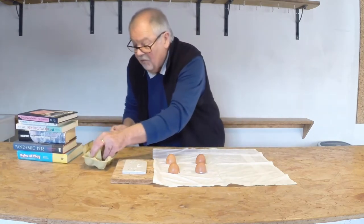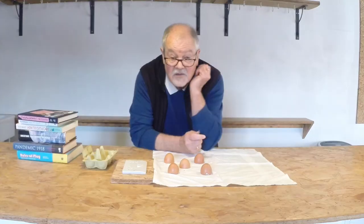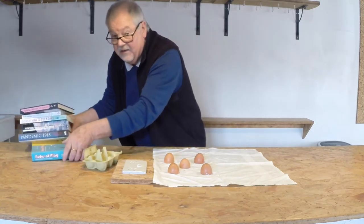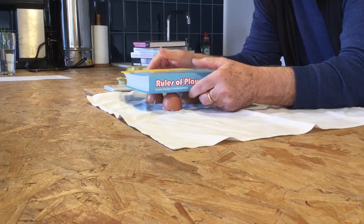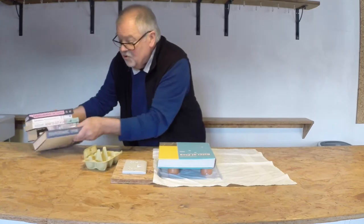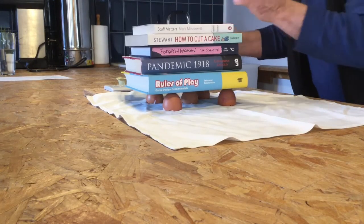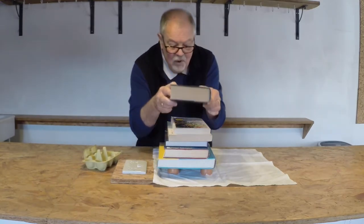Okay, so, there we are. Look, we've got five eggshells. Now, I wonder how strong you think they are. Well, I've got some books here. Some of these books are quite big and quite heavy. Well, that seems fairly secure. Let's try, what else? We've got another book. Another book. I wonder how many books we can load up on top. Look, Inventions That Changed the World, a really big book.